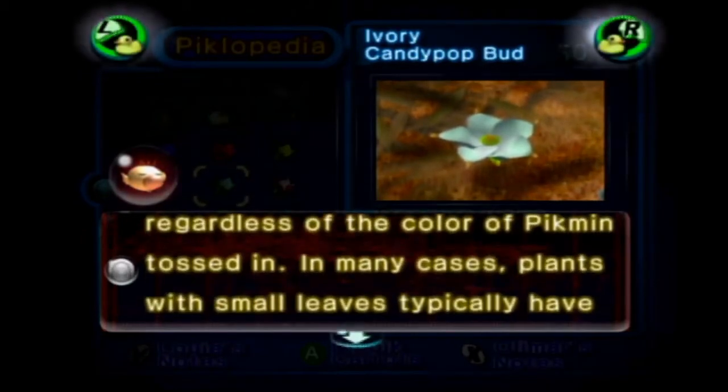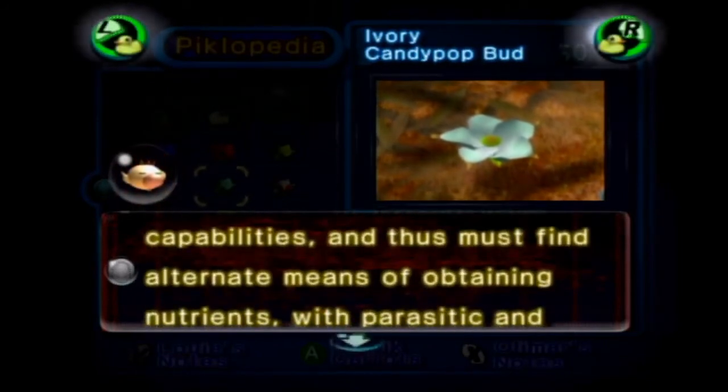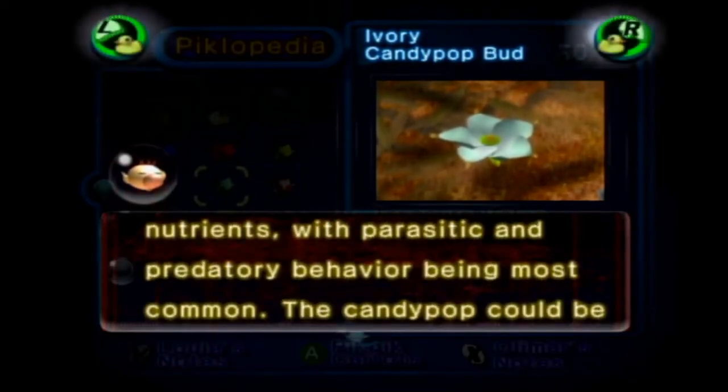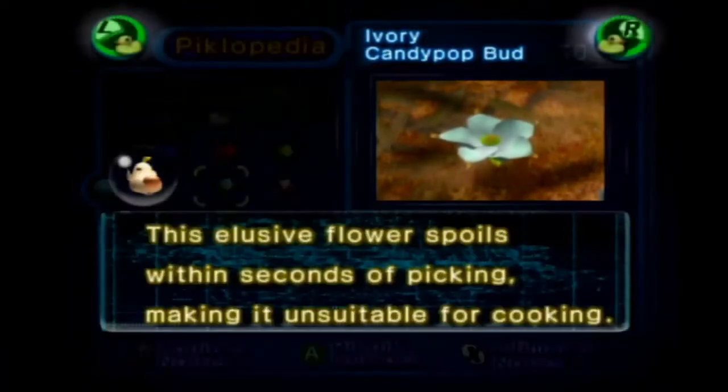thrown in. In many cases, plants with small leaves typically have limited photosynthetic capabilities, and thus must find alternative means of obtaining nutrients, with parasitic and predatory behavior being most common. The Candypop could be considered one such example. This elusive flower spoils within seconds of picking, making it unsuitable for cooking.